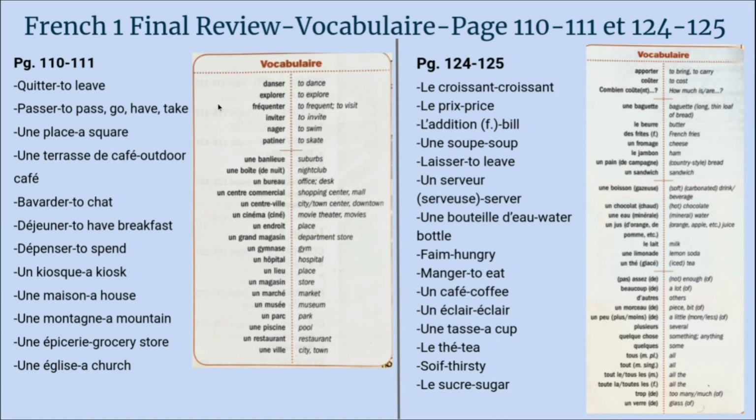And then, going on to some of your words, just keep in mind which ones are feminine and which ones are masculine, and the spelling. That's really going to be the key to success with these vocabulary words. So we have un bien lieu, suburbs, une boîte de nuit, nightclub, un bureau, office or desk, un centre commercial, shopping center or mall, un centre-ville, city, town, center, downtown, un cinéma ou un ciné, movie theater, un endroit, place.